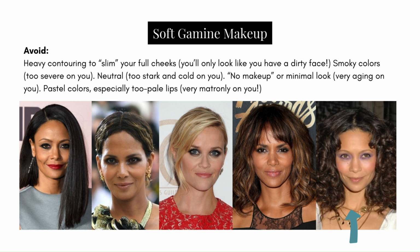She is very suited by a lip color, so the fact that her lips are minimal, there's a complete imbalance in her face, a lack of life, and a lack of overall harmony. It's not doing her justice. And with that, we are done.